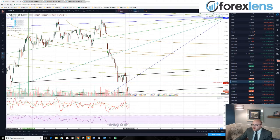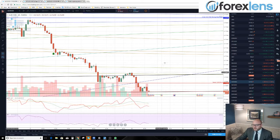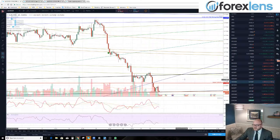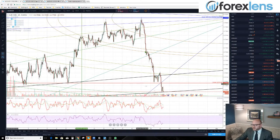We could go long and limit. We don't want to go long for very long. A long trade that would go and retest this inner pivot. Now, if we break below this trend line, though, we probably don't want to entertain that.